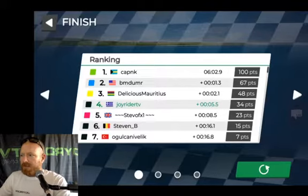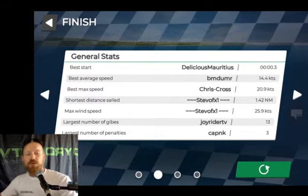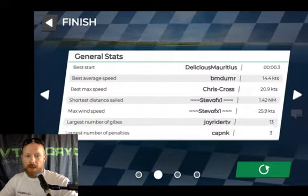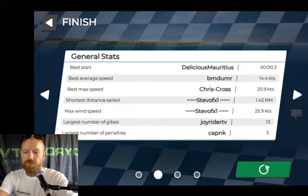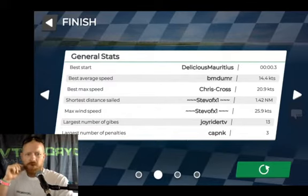And here we go with the stats. Largest number of jibes. Thank you, 13 jibes. That is a lot of jibes. Steve OFX1 doing a good job there, but Kia, largest number of penalties, and he won. All right, back on the messenger. 5 races with 1 discard. Chris Cross saying he had a bad start, but he had the best max speed.